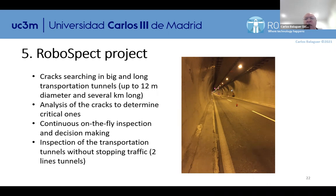Imagine in this kind of tunnel of 12 meter diameter, you need to search for cracks of 5 millimeters and 10 centimeters long. Well, it's not an easy situation, it's not an easy process, and you need to really understand how to, in a very fast manner, try to identify these cracks.